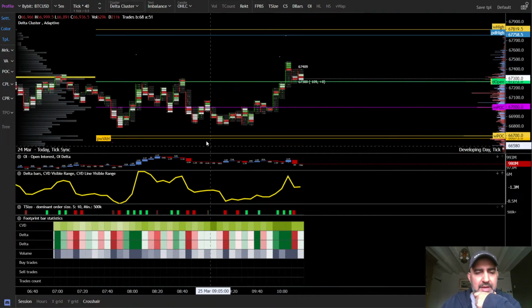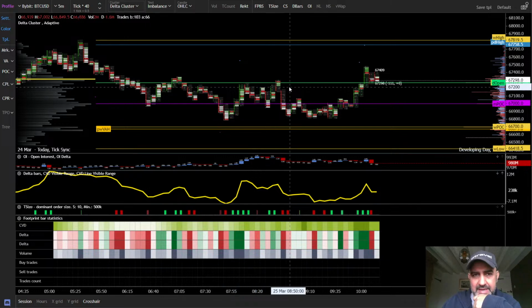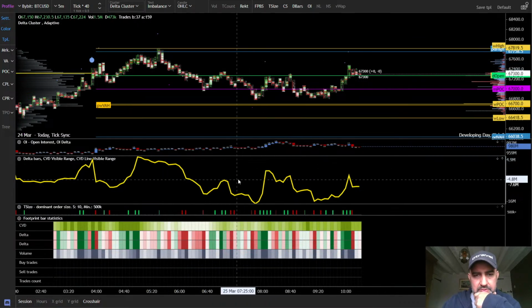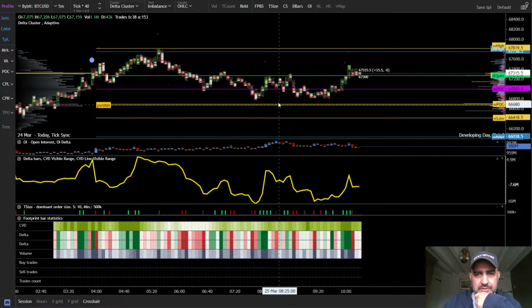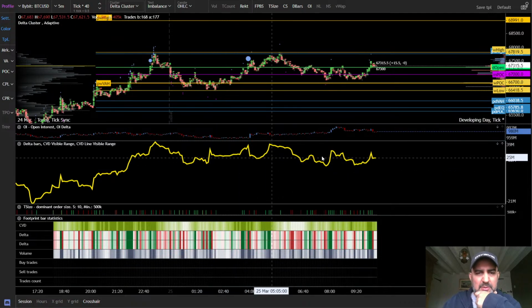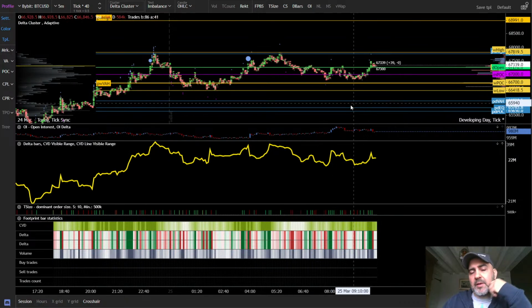We have a little bit of lack of participation right now. A little bit of exhaustion in terms of volume, but we're not getting absorption. I can't see absorption. On the lows, I can't see absorption either. There was a little bit of bullish divergences here, but I think that's played out now because the price has come back up.